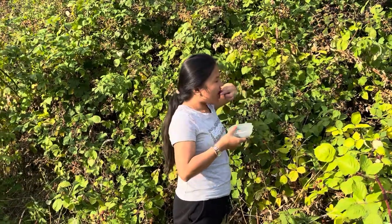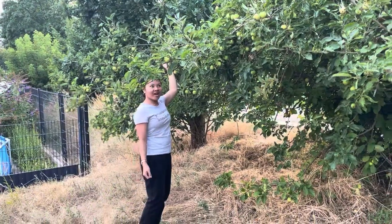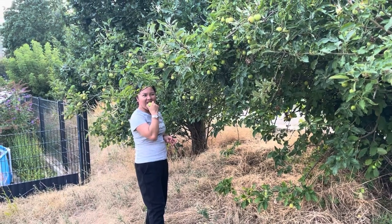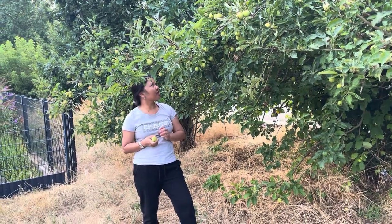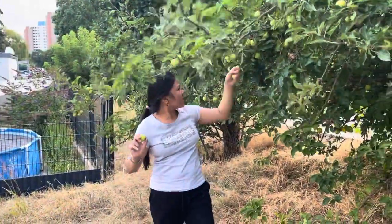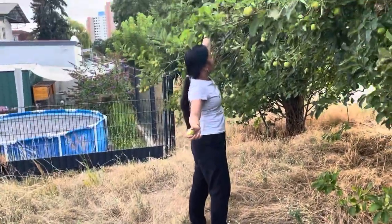So, my wife eating the harvest. And now we are harvesting apples for making cider. Cider. What is cider? Apple wine. Next time we will show cider making in my video. There's a lot of apples, you can see. And it's just for free, for getting for everyone, because it's growing on the street. It's not a big apple, but it's really, really delicious.